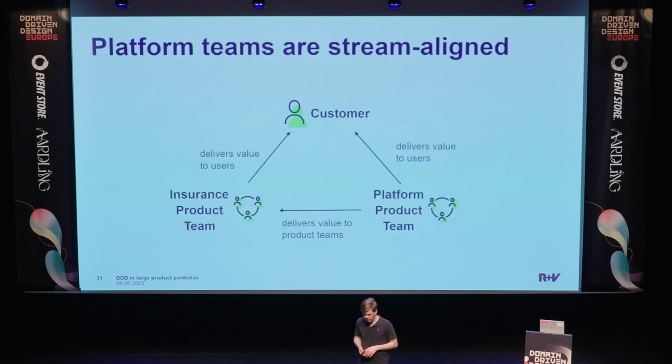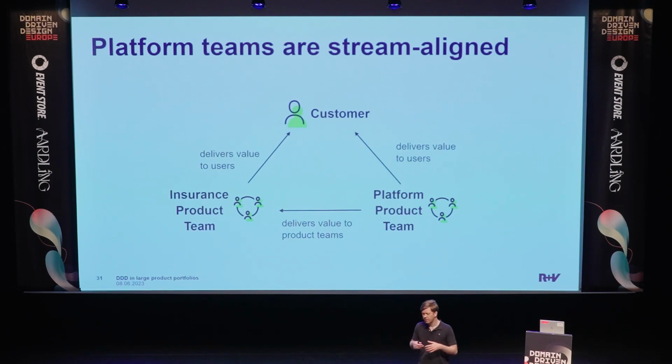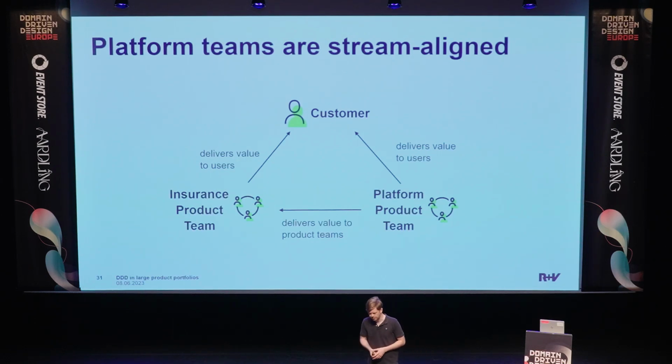So the platform product team would not only deliver value to the insurance product team, but it would also interact with the customer directly. So it will be streamlined to both the customer needs and the needs of the insurance product team. That was the idea.